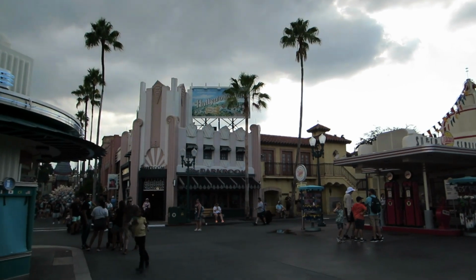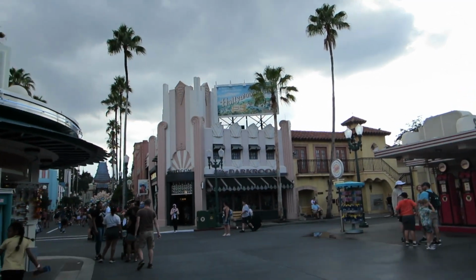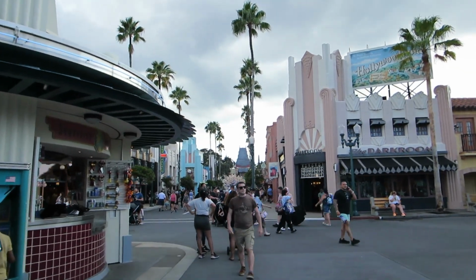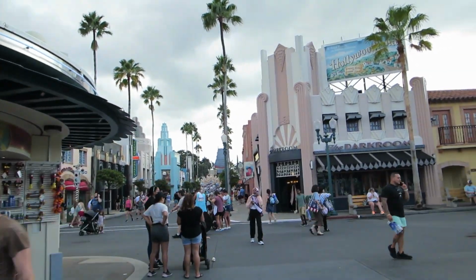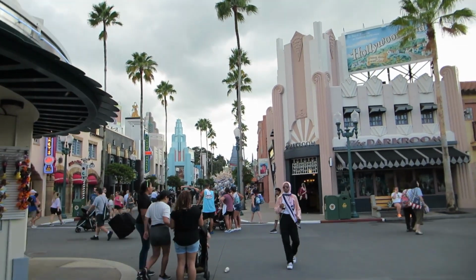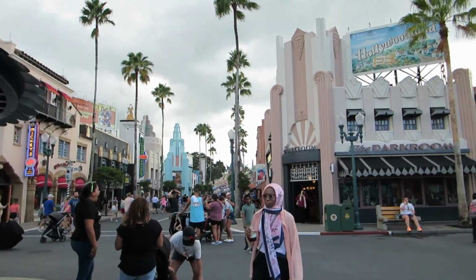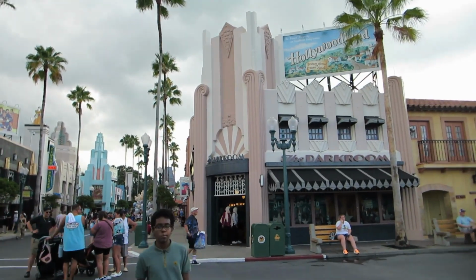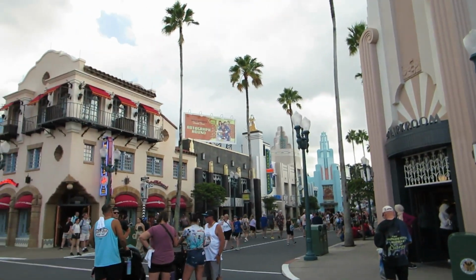We actually have reservations at Roundup Rodeo Barbecue, and I know everyone's probably seen those videos before with other YouTube channels, and that's fine. We are doing things a little differently. My 17-year-old does not eat meat. It is a barbecue joint, all you can eat, all you care to eat. So we're going to see.